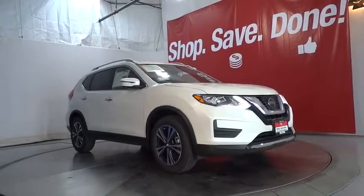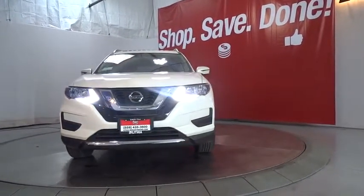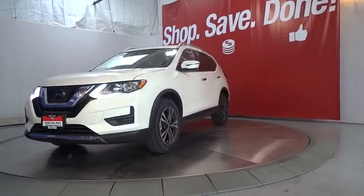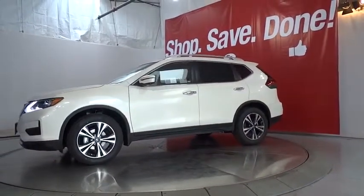2019 Nissan Rogue. The stylish Rogue gets 27 mpg and still boasts nearly 58 cubic feet of cargo space. With a 5-star side impact safety rating and confident handling, the Rogue is more than you expect and everything you deserve. Here are some of this vehicle's great options.